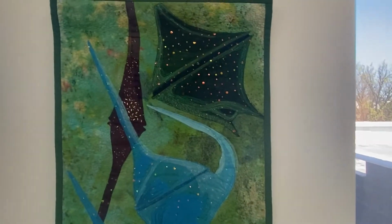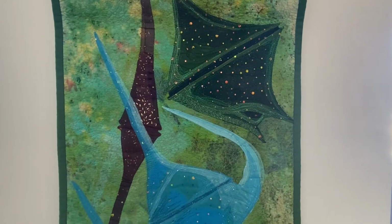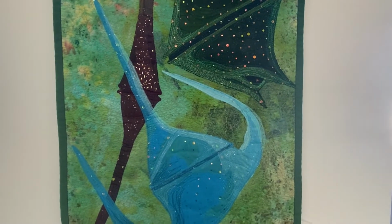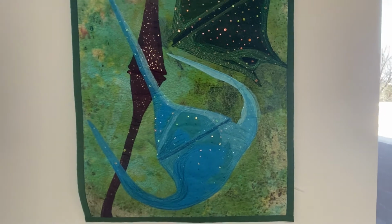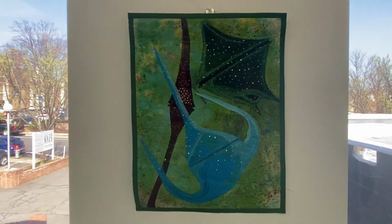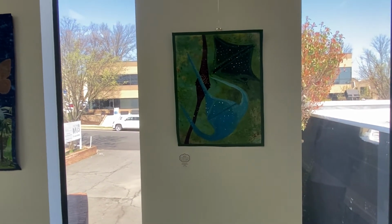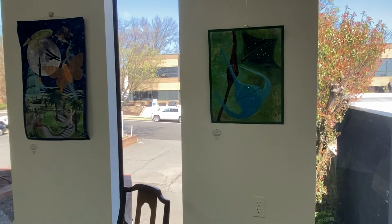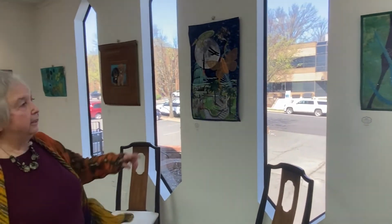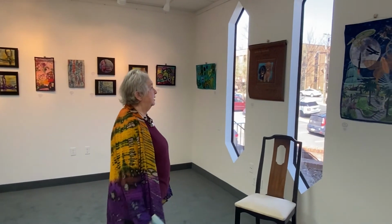I like the sparkly fabrics. My daughters were part of a performing company, so I have a backlog of dance costumes and dance fabrics because I did a lot of costuming for the performing company, and I do like the sparkliness. This is also on a hand-dyed silk background. Oh, beautiful.